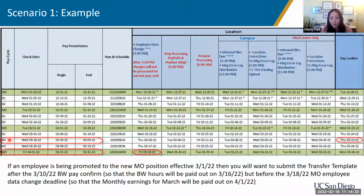But you'll want to submit that transfer template or PayPath transaction before the monthly deadline of 3/18/22, so that their 4/1 paycheck for March earnings will be paid out on 4/1.